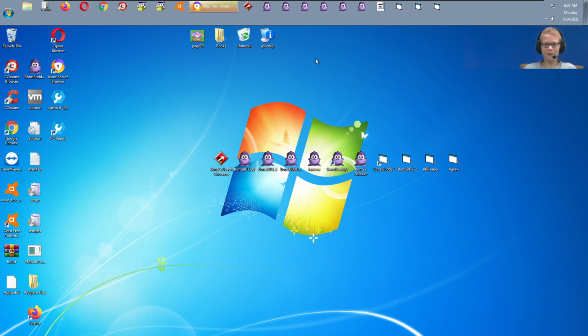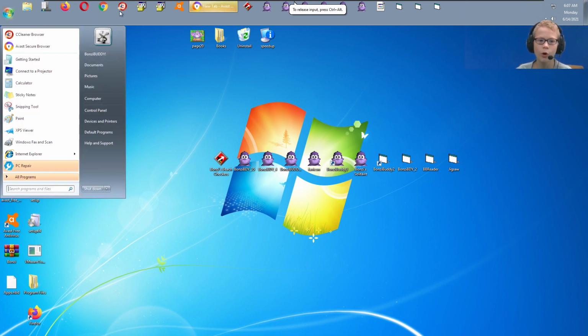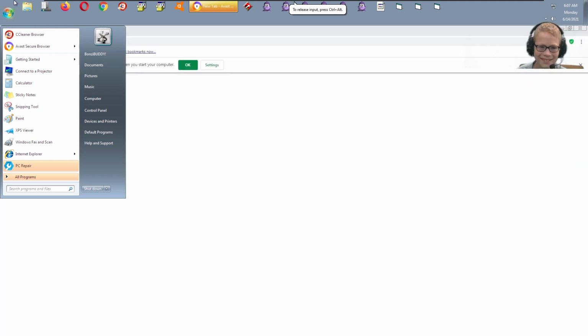Hey, what's with that Windows? Oh no, Avast Secure Browser's not happy. Don't open it. Leave it like that. Too bad. I'm not going to answer you. I didn't click on you. You just opened up randomly. Why do I have to click on you? Oh my god, just like Yandex just keeps on opening up. Oh, there we go. Now it's opening up.